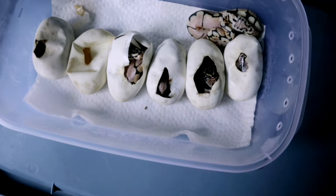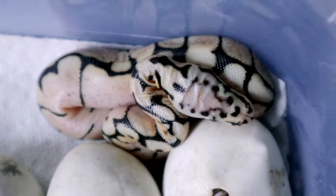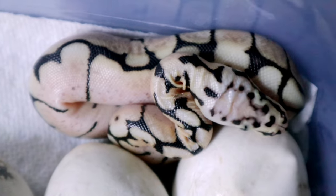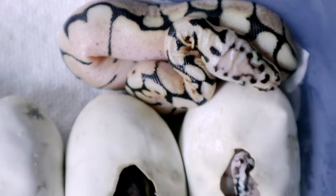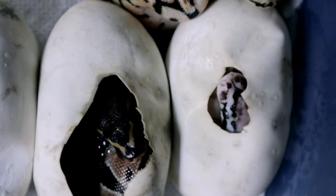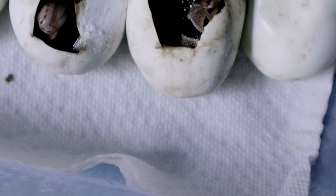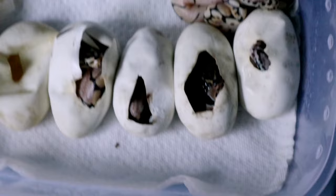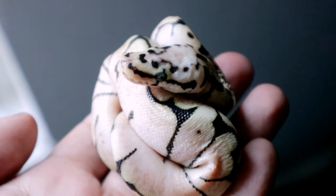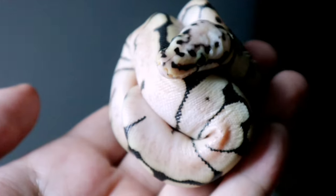So, I have my first ball python hatchling of the year. Yay. It looks like it's a bumblebee. I'm not really sure, though. I think, yeah, it's a bumblebee. I think there we have a queen bee, and there's one normal, and there's a spider there. Exciting. It's his first day of life. Yay.